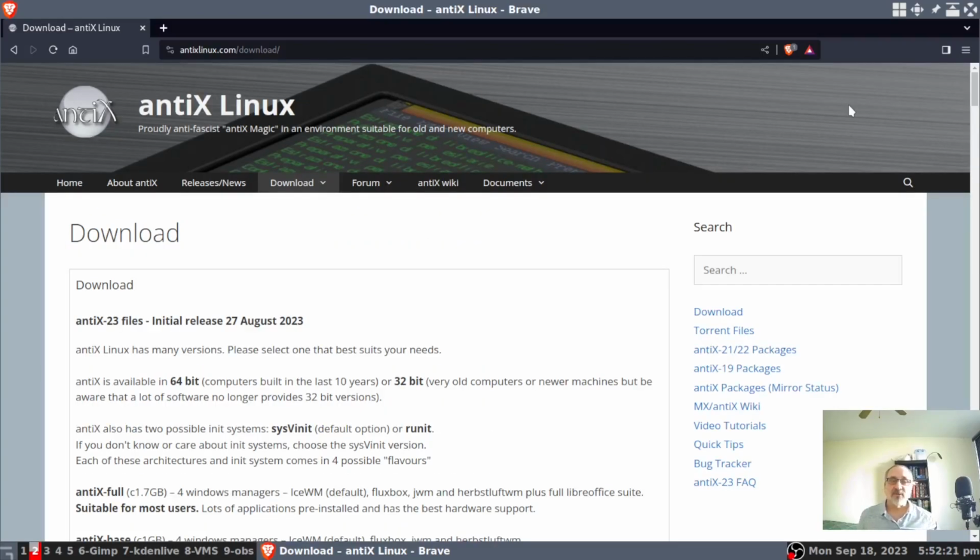So now I'm going to set up a virtual machine. I'm going to go through an install. I'm going to go through an update. And I'm going to play with it and configure it and take it for a drive and let you decide whether you like it or not.